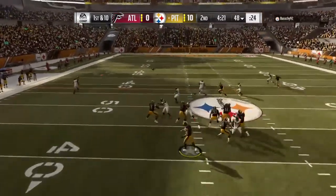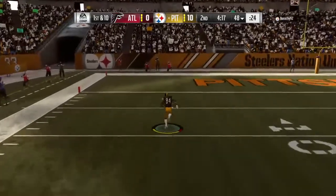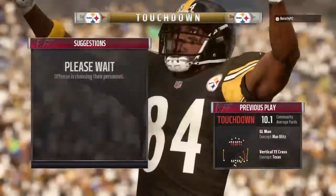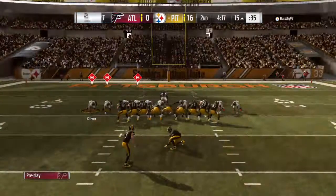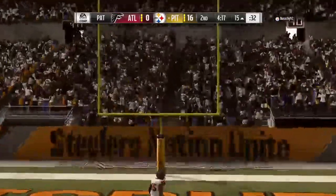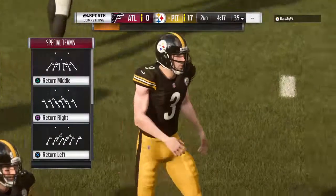After the interception, here's Roethlisberger. And this is caught. I think he got that with one hand. And into the end zone. Touchdown, Pittsburgh. Antonio Brown, 52 yards. And the Steelers are going to add on to their lead. Extra point splits the uprights. And that makes our score 17-0.